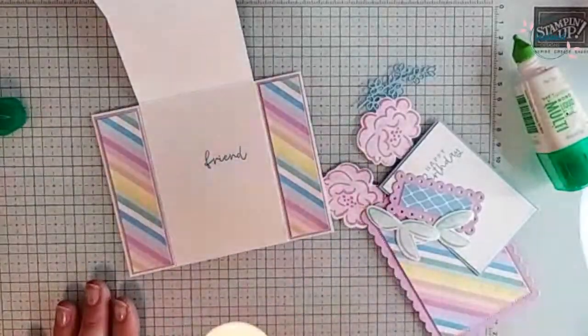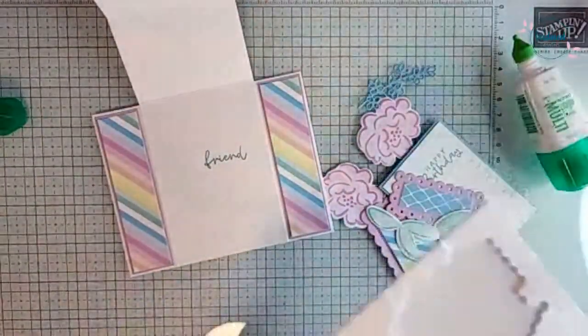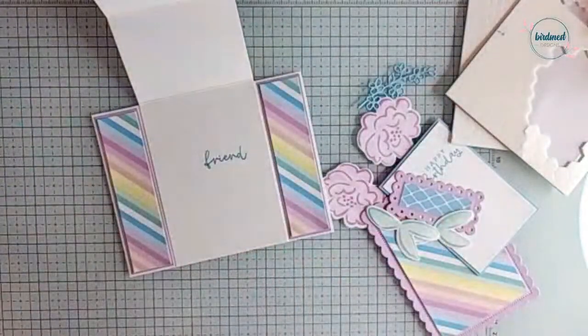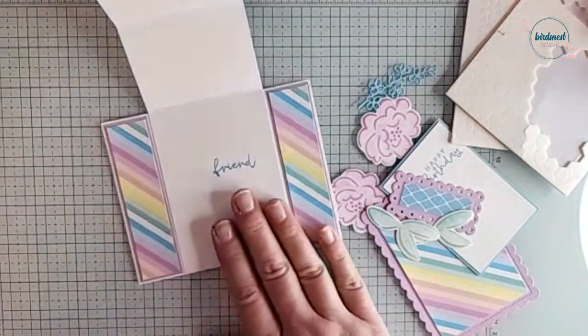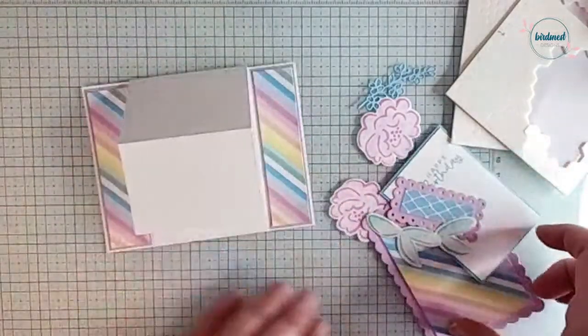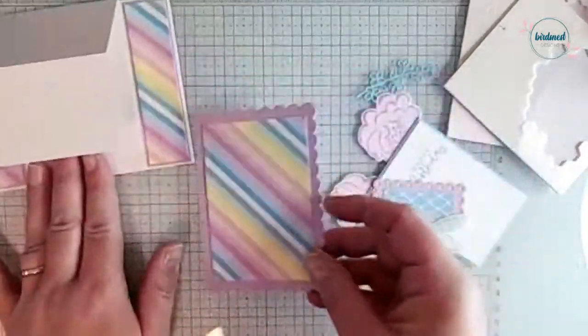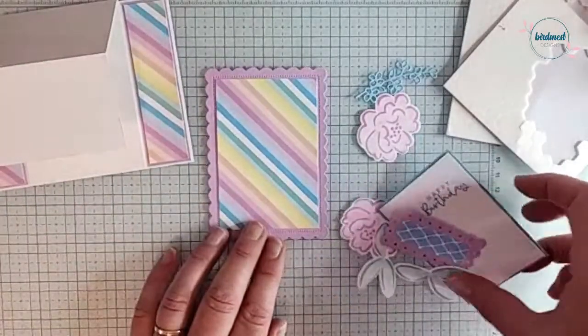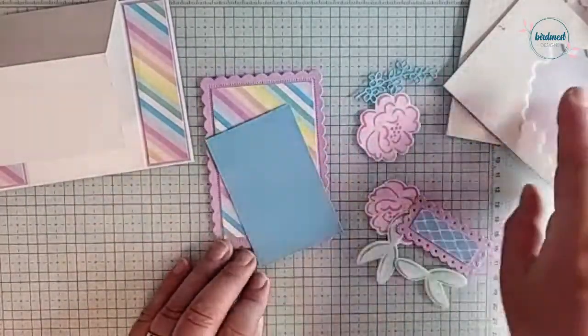Okay, now I'm going to grab my dimensionals because you guys know how much I love my dimensionals. We need lots of layers and lots of bumpets. Okay, so that is that. Now we're going to take our beautifully layered scallop contour. We're going to add some dimensionals to the back of our Balmy Blue.